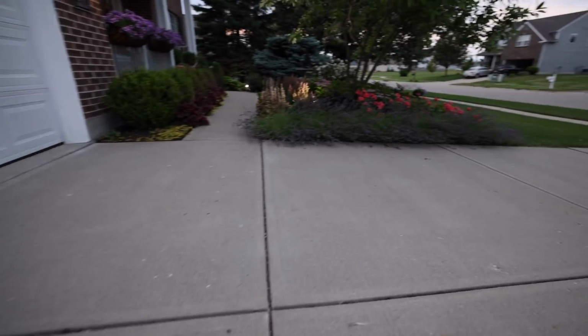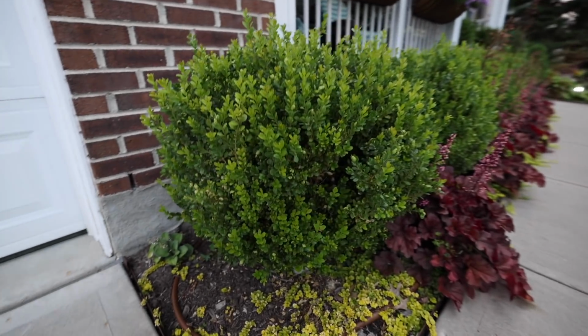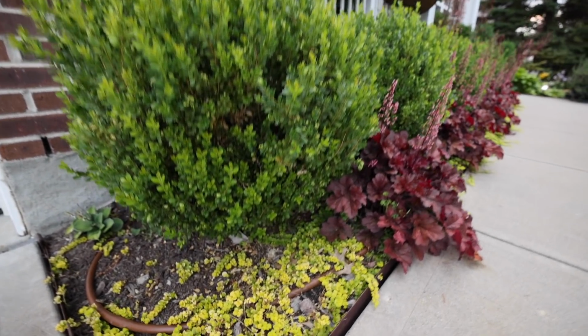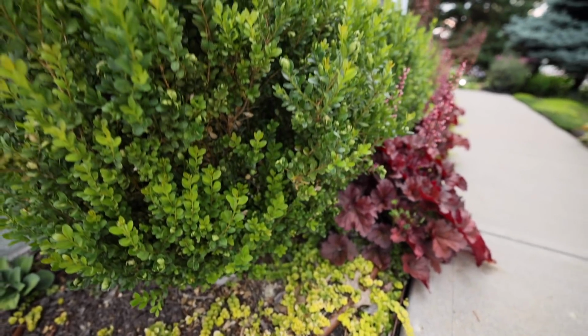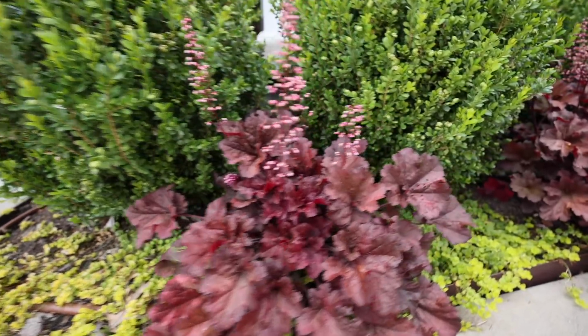So as we go this way, we have my walkway here, which is full of Winter Gem boxwood. Then we have the creeping Jenny, which I think is a nice contrast to the boxwood, and these Mahogany Monster heuchera, which I added last year.